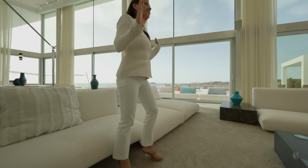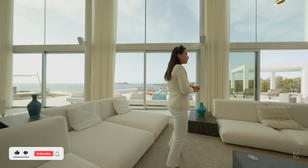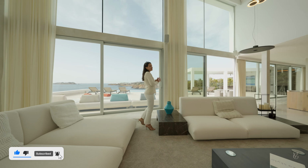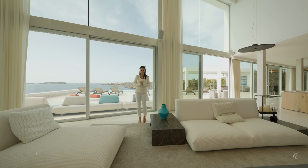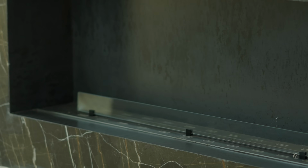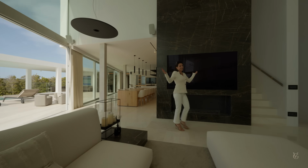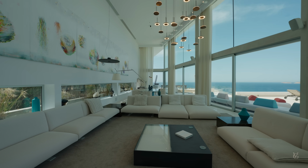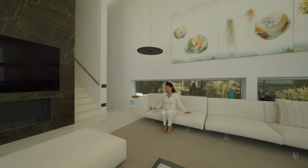So a really nice living area is your first section, just to relax and chill before you head outside and enjoy the total Mediterranean views. Now also we have the sienna stone with the recessed TV, bioethanol fireplace, and just in general, what a space to enter into your main living area.